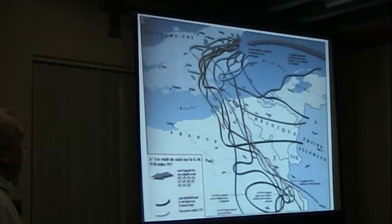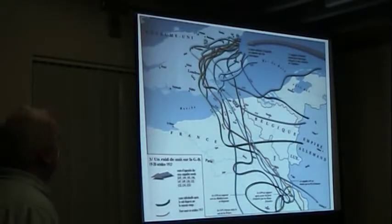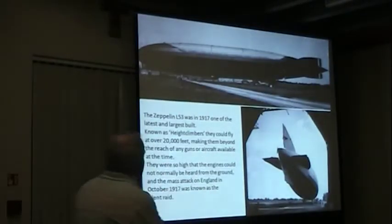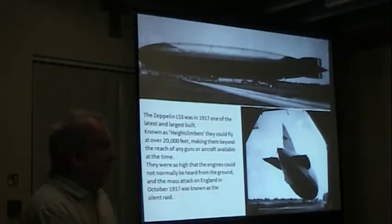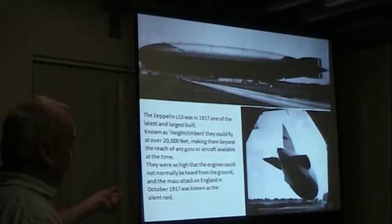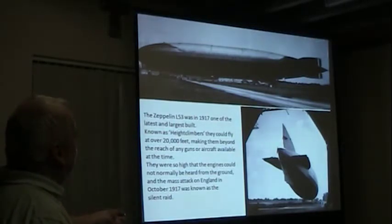There's a possibility that was one of two Zeppelins that actually dropped the bombs close to Bedford. This one, let's say the L-53, is the one that's far more likely to have gone. The L-45 was also in the air, and that dropped some bombs on Northampton. But I think the consensus is it was the L-53.